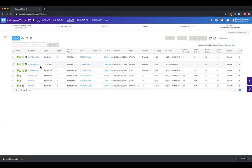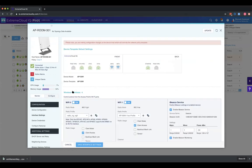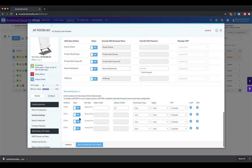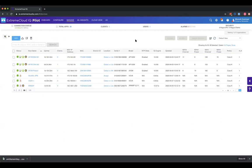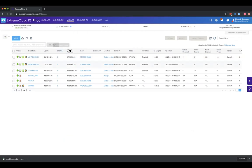Okay, let's have a look at the private client groups then. Private client groups are based on PPSK. I've added two APs, one AP in room 301 and one AP in room 302, both AP150Ws. It's an AP with wireless built in, but also with some switch ports. We can also connect these wired switch ports to one of the private client groups. So when you are in the private client group and you have a printer, for example, you can connect the printer wired to the AP in the room, and you can access that printer from your own private client group.